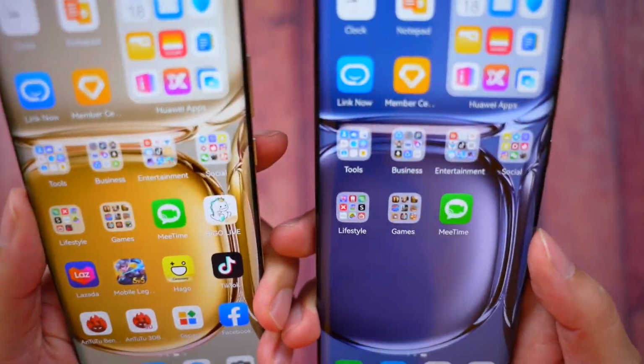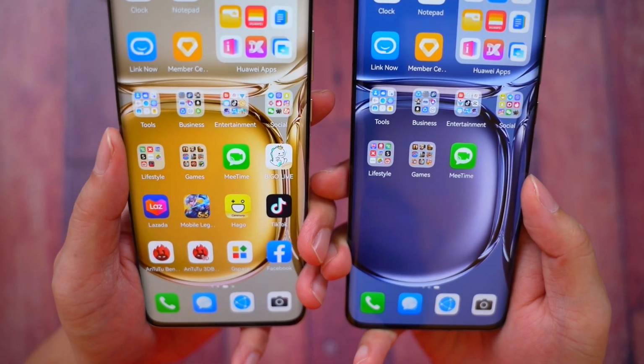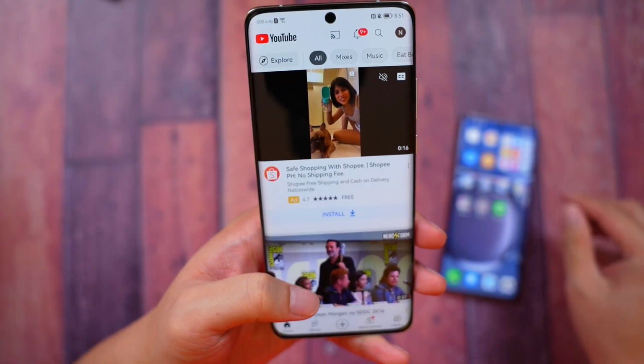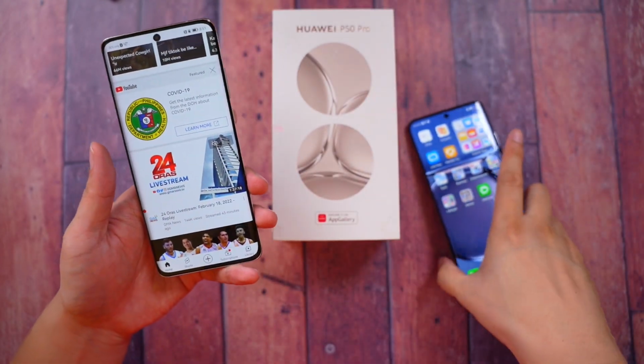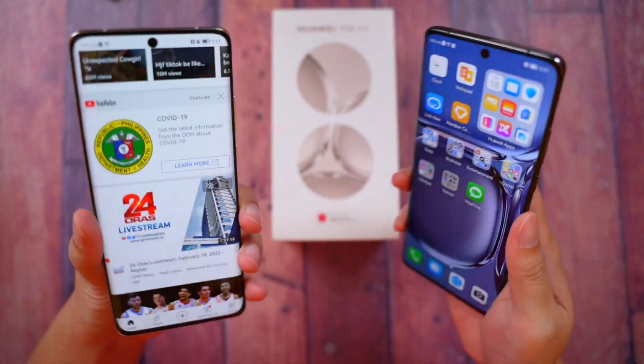And don't worry about Google. It does have Google on it. So I'm going to explain to you later on how I did that. There you go, YouTube running on this phone. Pretty nice. So yeah, without further ado, let the camera review begin.